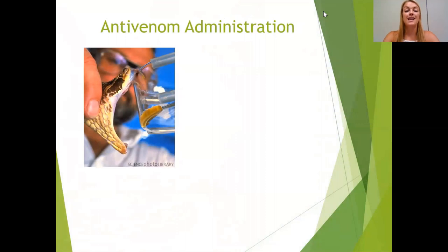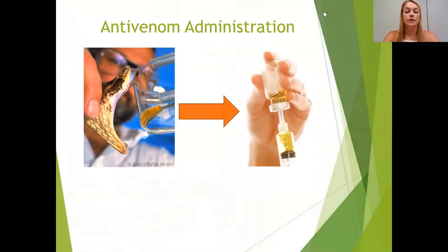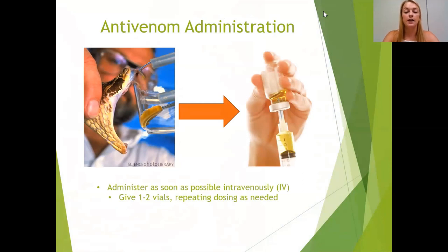So antivenom administration is going to involve administering 1 to 2 doses of that antivenom intravenously, which means IV. So they're going to put it in the vein. And the dose given is not related to the size of the animal, but more so the effects of that venom that we're seeing in that animal. And we may continue to give them more doses just depending on how they're doing at that point in time.